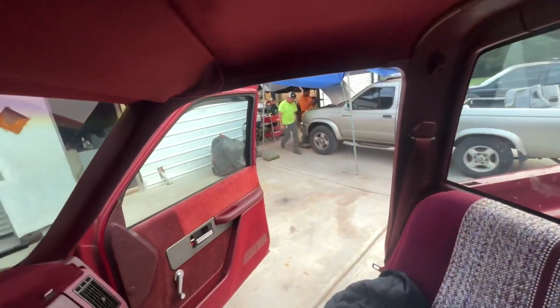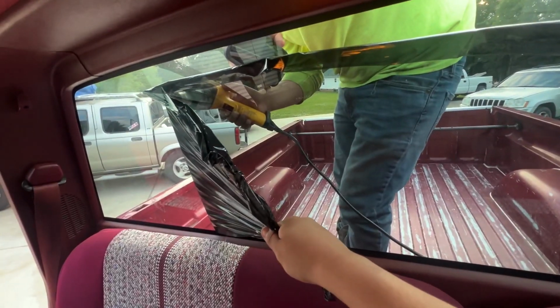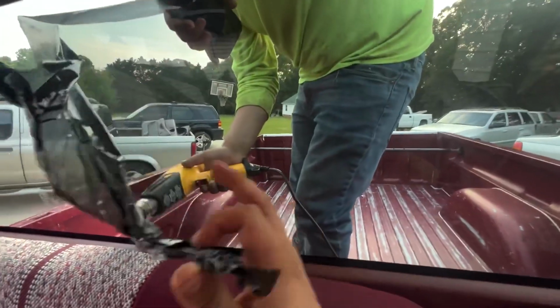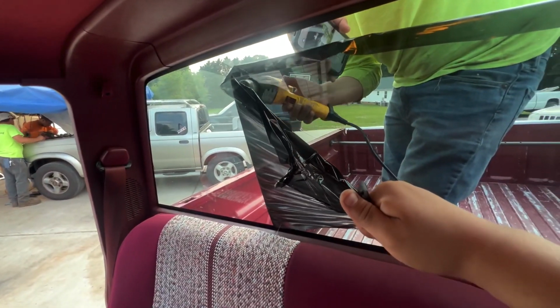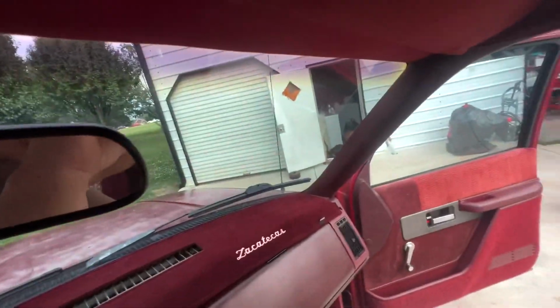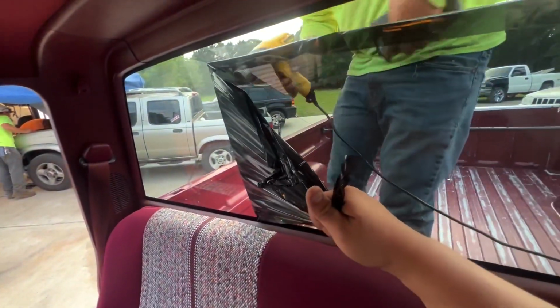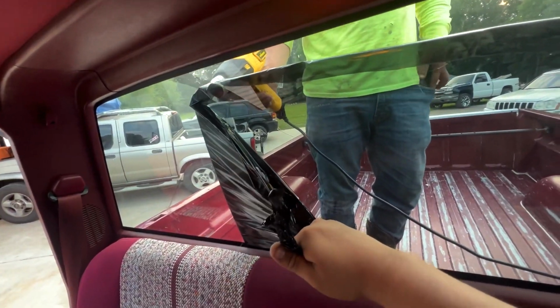I got an appointment this Saturday. Today's Thursday. Me and my boy, my boy just got a new truck. We're supposed to both be getting tinted. We're both getting five. I do got windshield tint, that's staying. I'm just redoing the sides because this is 20 and 20 is just too light on OBSs, man. These windows are just huge.